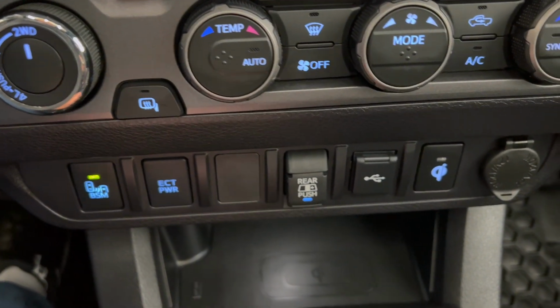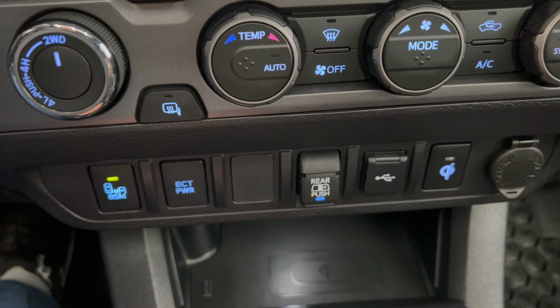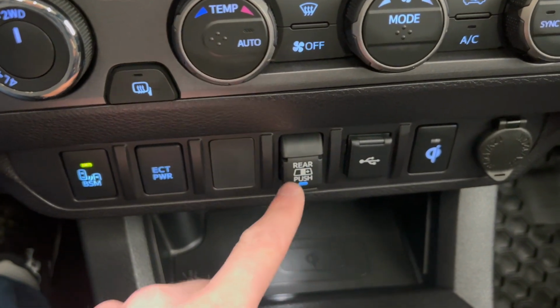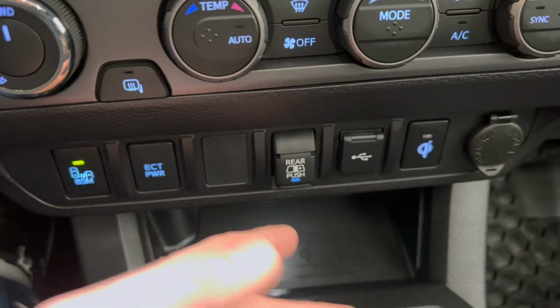Electric rear window, you don't get that in, at least I used to have a 2018 Colorado with an opening rear window. This is a sliding rear window, we'll show you that in a second, but this is electrically opening, which is much nicer. That means you're gonna use it.